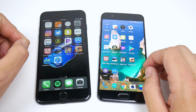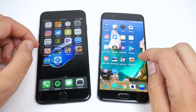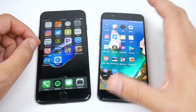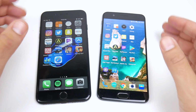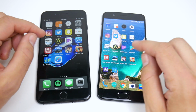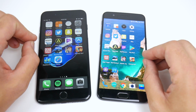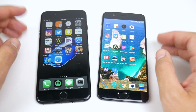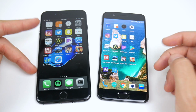It's slightly faster when it comes to loading games, because games are a little bit better optimized, I believe, for iOS over the Android platform. But once you get in the games, you can see the OnePlus 5 just performs just as well. We're going to do a gaming review between these, a more in-depth comparison on that. So stay tuned to the channel for that. Now, so that gives the iPhone 7 Plus 2 wins there.